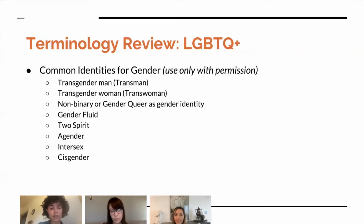Two-spirit is a term that's used within Indigenous communities. It's a term that describes individuals having both masculine and feminine spirit. If you do not identify as Indigenous or as a part of the Native American community, I probably wouldn't use this term because that could be considered quite appropriative. And then for agender, that is a term where individuals don't feel as though they have a gender, which can differ from some of the terms you see above.